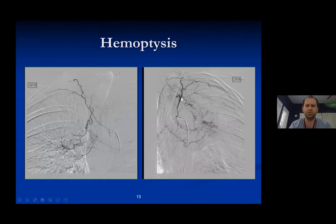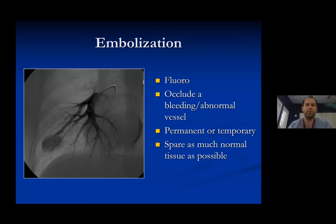Normally, you should see just normal branching, just like any other vascular territory. When you start seeing all these corkscrew vessels and these kind of diffuse tissue stains, you know, there's something abnormal going on. And in this case, we have anatomical correlation on CT, so we know where to treat. And how do we treat these things? We perform an embolization. I'll briefly go through some of the basics of what embolization involves.